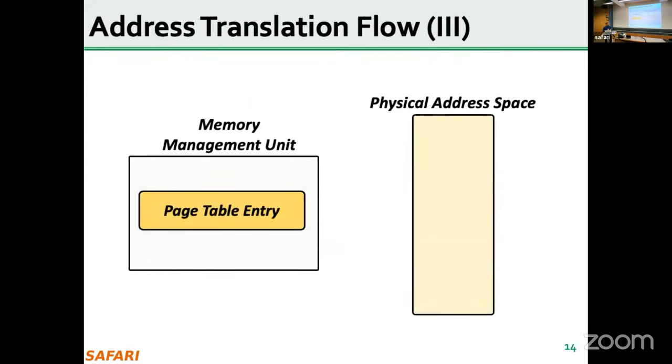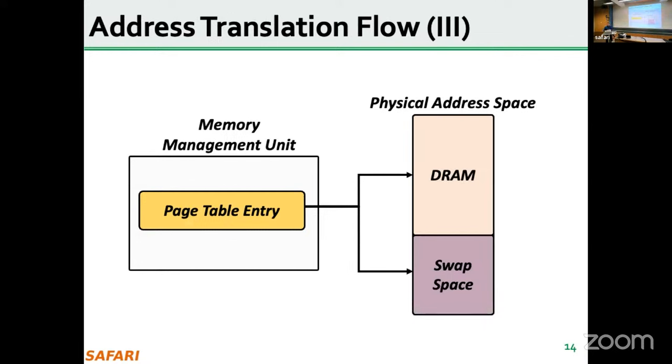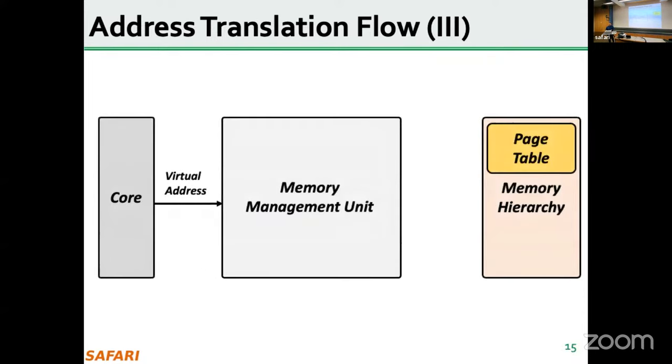So we received the page table entry from the page table, and right now we need to figure out where our data is inside the physical address space. A simple scenario: our data resides in the DRAM, everything is okay, we send it back to the cache hierarchy. The bad scenario: the physical address resides in the swap space, and you may know that from Linux, where in some cases you need to define the swap space so that you don't destroy performance. In this scenario, you first need to swap the data into DRAM and then send back the translation.